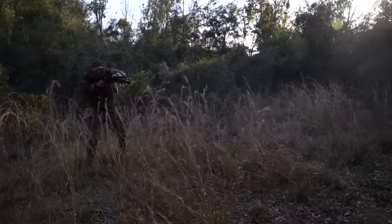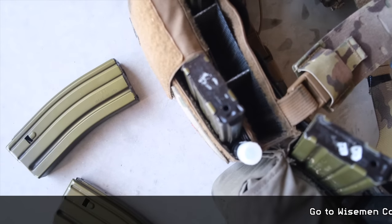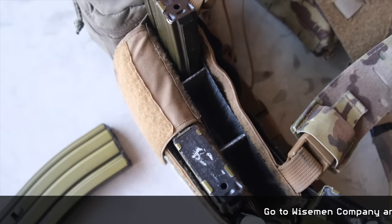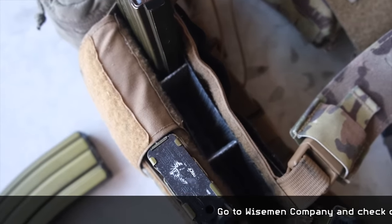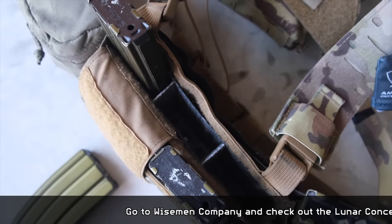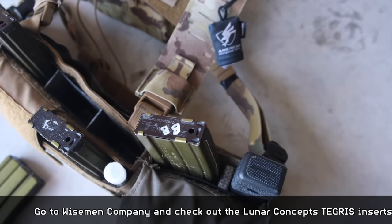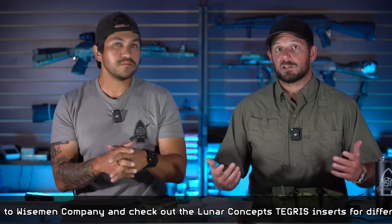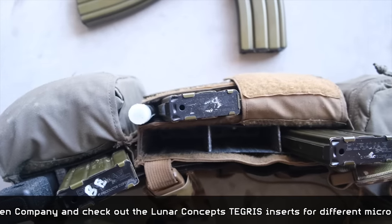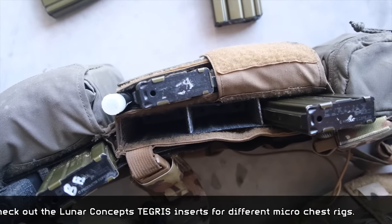The cool thing also is they have inserts for those, so if you have 5.56 mags, or you want to run submachine gun mags, you could run those inserts. Wiseman Company actually sells a Kydex style insert. They sell Tetris. They got those mag inserts to make them a little bit more tactile and a little bit more hard. But the cool thing about those micro rigs, micro rigs in general, not just Spiritus. Spiritus obviously makes a great product. You'll probably hear us mention Spiritus a lot because we do. They do make a good product.